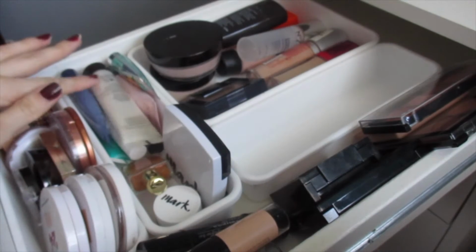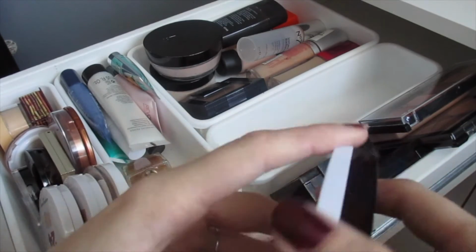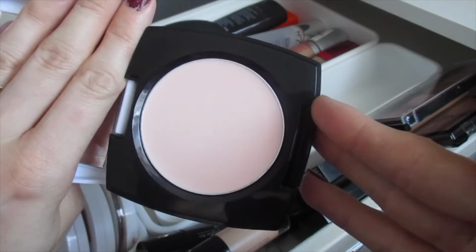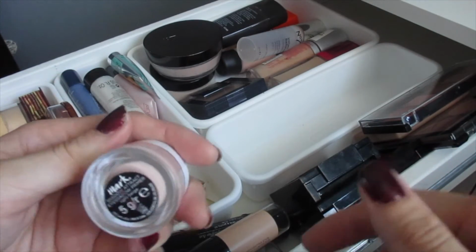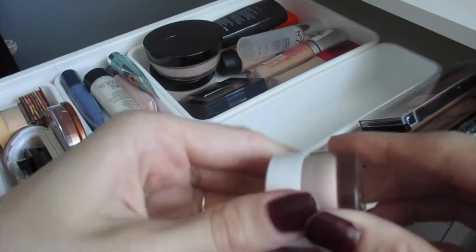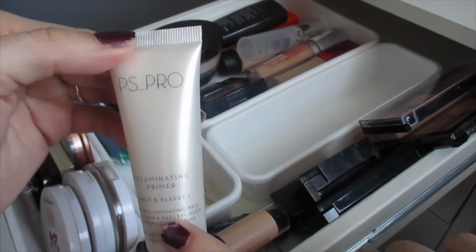And then moving on to primers. So I have the MARC Just Liquid Pat On Primer. I then also have a MARC Shadow Attract Eyeshadow Primer. I then also have the PS Pro Illuminating Primer Prep and Perfect.